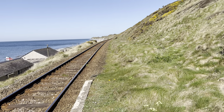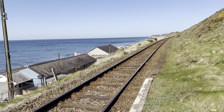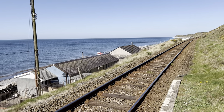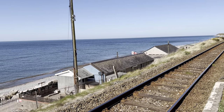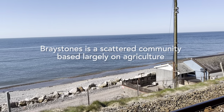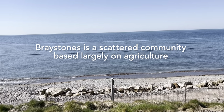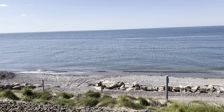Hello, and welcome to my first destination on this railway journey, which is the beautiful coastal retreat of Braystones. It's just gorgeous, and what a lovely day it is with these beautiful views overlooking the Irish Sea.